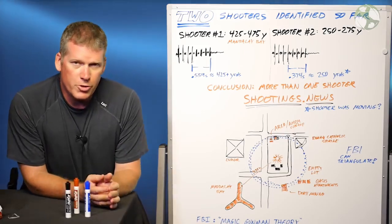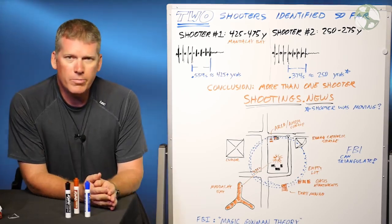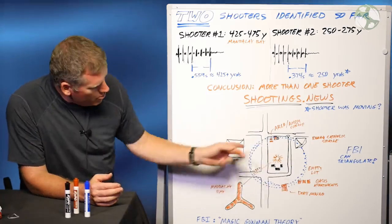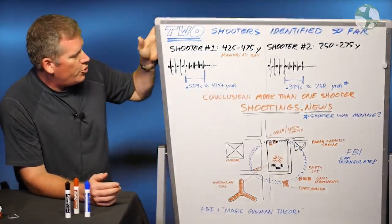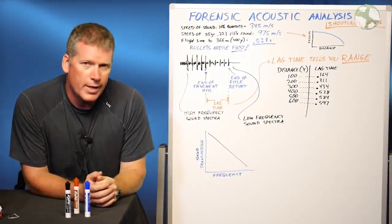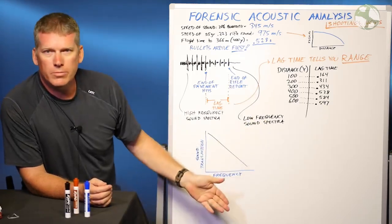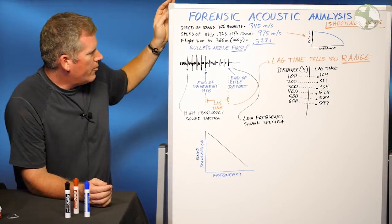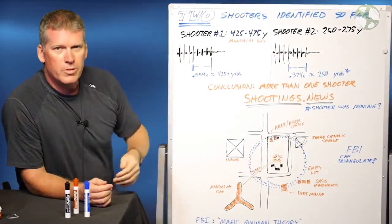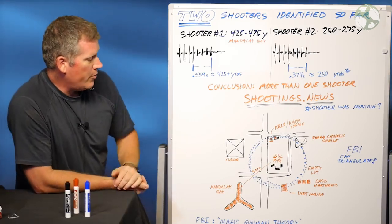And there'll be multiple intersections, but you can investigate those, or you might get patterns of overlaid intersections if you map 10 videos or 10 recordings. So the FBI can use this method and this chart to identify almost exactly the location of the second shooter. And I've just basically spelled it out. This is how you do it. This is forensic acoustic analysis. And of course, by the way, I've never had any formal training in forensic acoustic analysis, but it's just math and physics. It's not rocket science here, folks. This is just like 10th grade geometry.